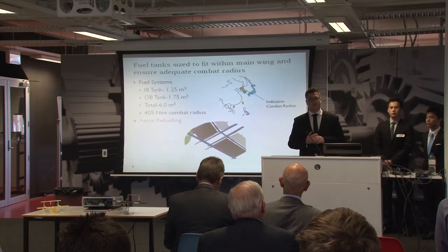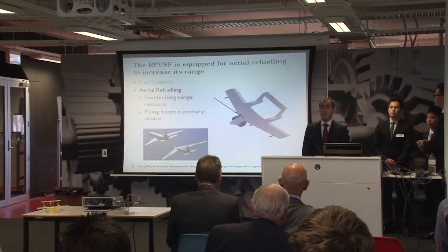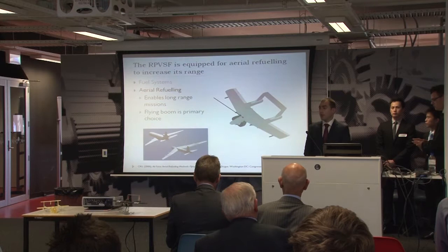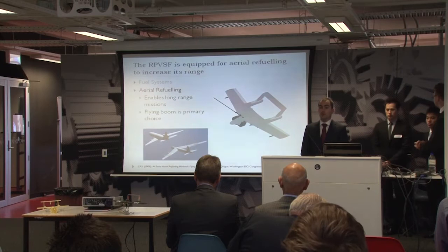So to properly leverage the fact that we don't have a pilot on board and aren't limited by human flight times, we designed the aircraft with aerial refueling in mind. We've gone with a flying boom system because it requires the least input from the receiver aircraft, as the pilot will be remotely located in this case. But if we moved into different markets where it was required that we have probe and drogue systems, the design could be modified.